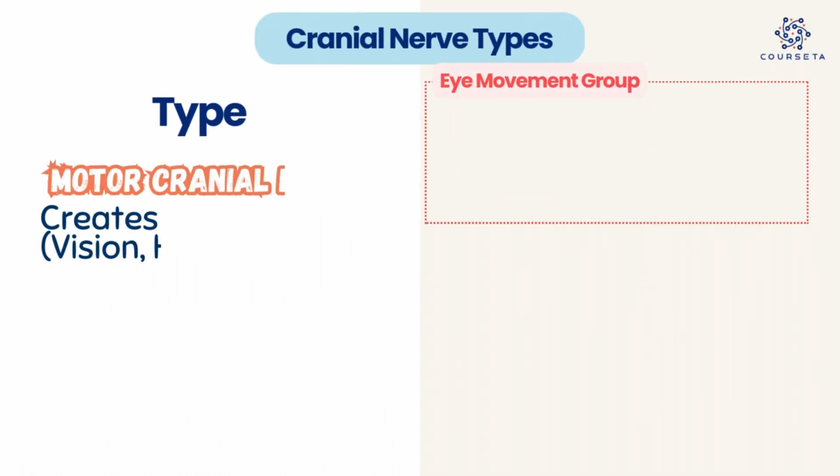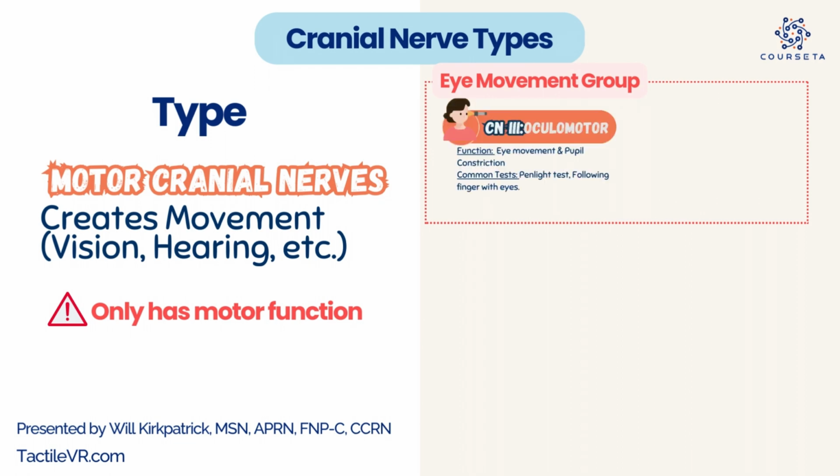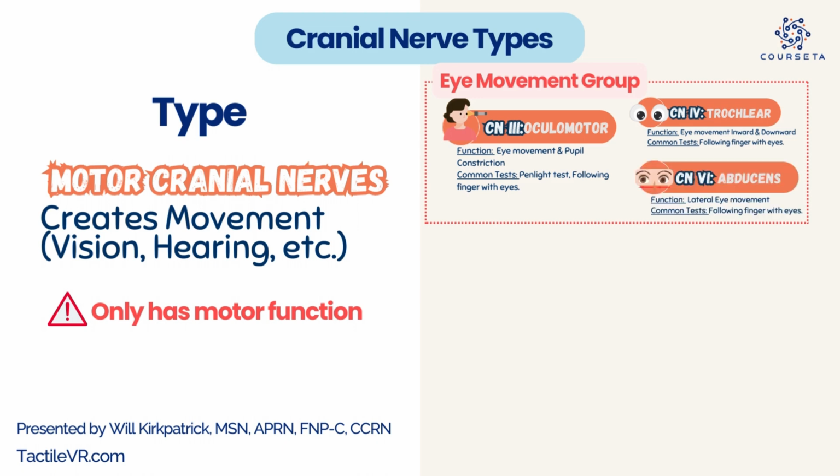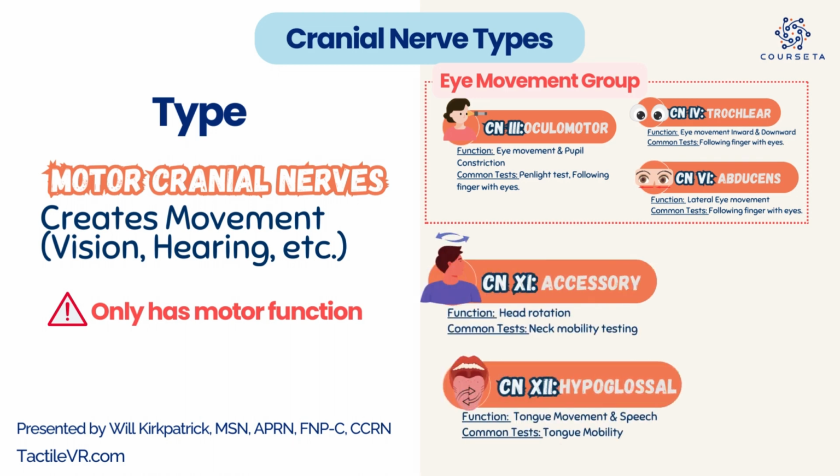Now your motor cranial nerves have to do with movement, so they only help with movement functions. So that would be your cranial nerve number 3, your oculomotor, moving your eyes. Cranial nerve number 4, your trochlear, moving your eyes as well. Cranial nerve number 6, abducens, also moving your eyes. And then cranial nerve number 11, accessory, moving your shoulders and head rotation. And then cranial nerve number 12, your hypoglossal, moving your tongue.